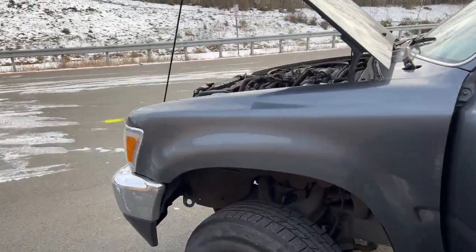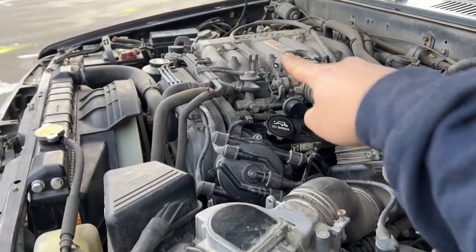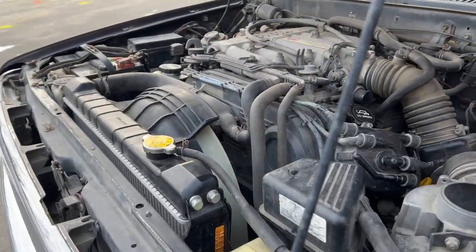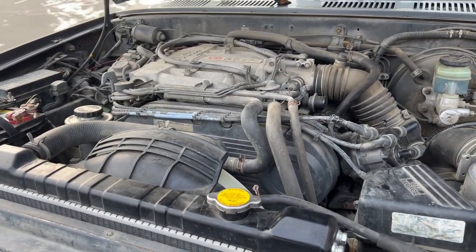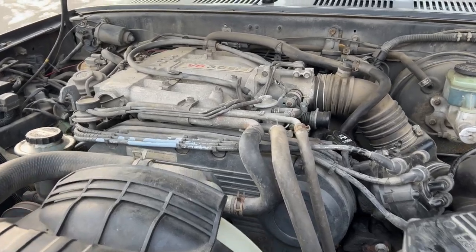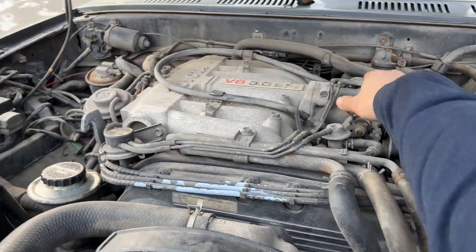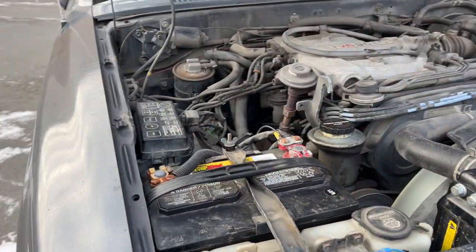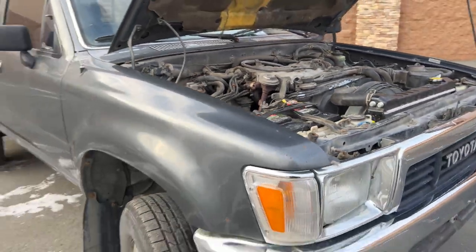So here's the engine. It's actually running smooth now. You can see it has a little bit of shakiness, but when we went to look at it, it was really bad. I'll save that for another video. The engine's hot already, I've been driving it. So yeah, it just needs a full tune-up.